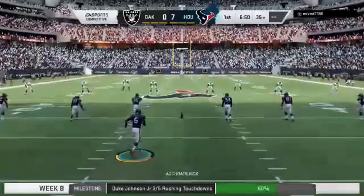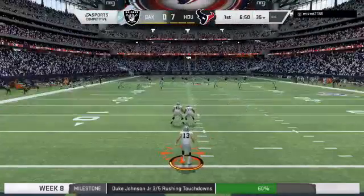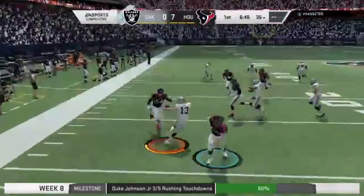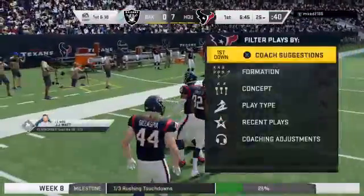So after the touchdown, here's Fairbairn now to kick it away. This is taken at the 3. And not a bad return here. He gets it out to the 25-yard line.